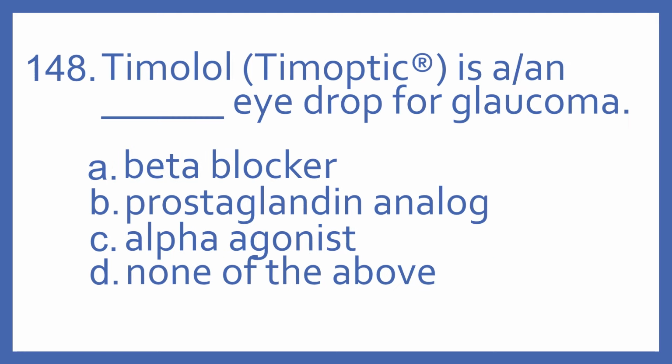Number 148. Timolol, or Timoptic, is a or an blank eye drop for glaucoma. A, beta blocker, B, prostaglandin analog, C, alpha agonist, or D, none of the above. And the answer is A. Timolol, or Timoptic, is a beta blocker eye drop for glaucoma. And you can know that by the suffix, the olol suffix that you see in beta blockers.